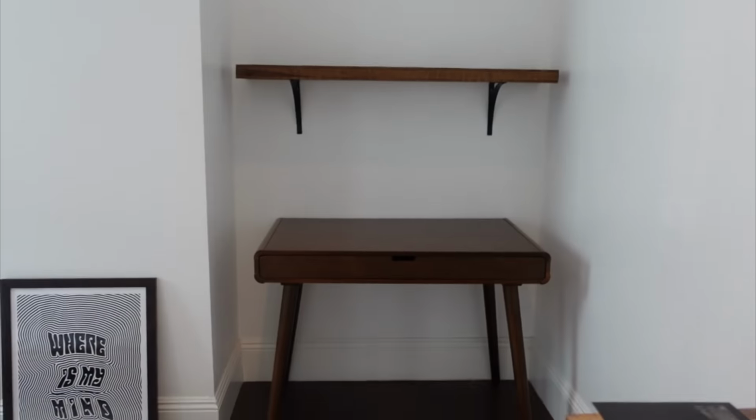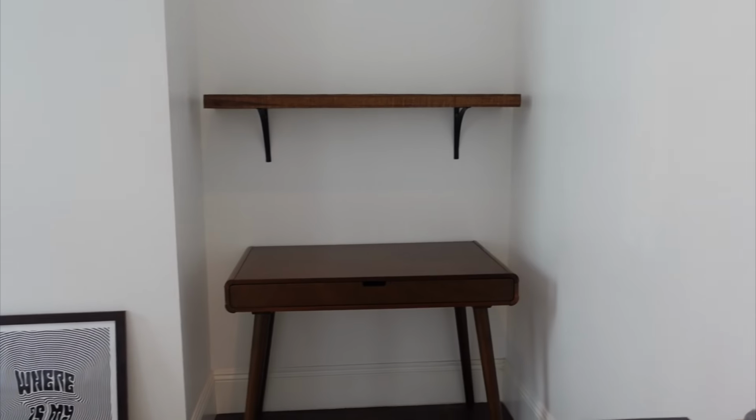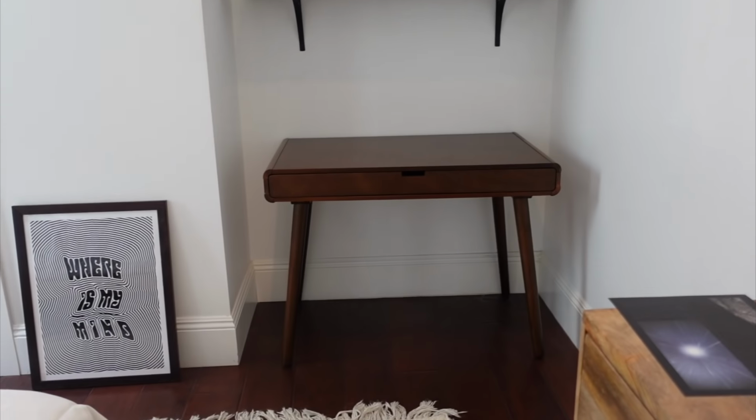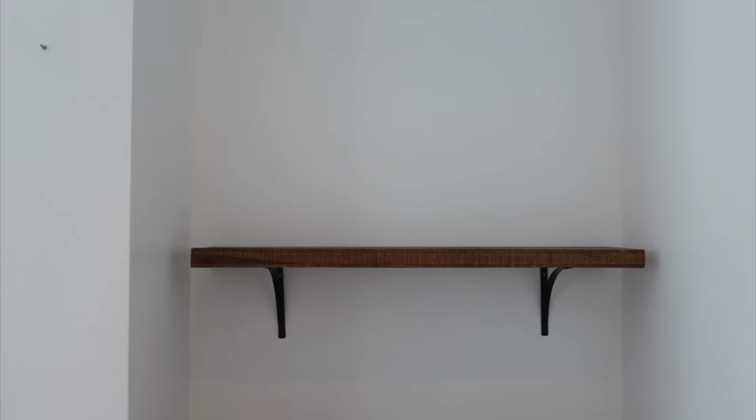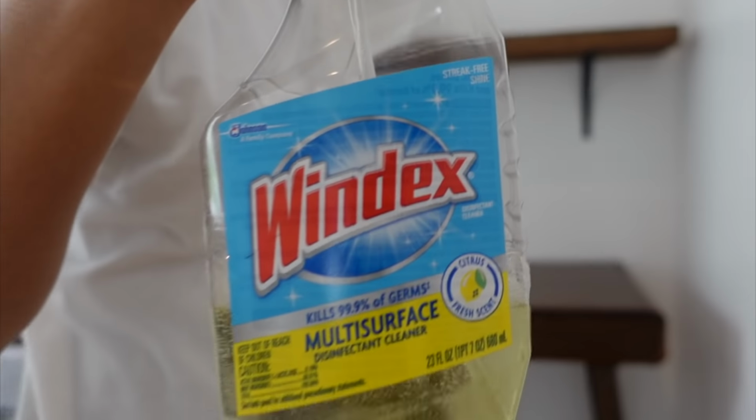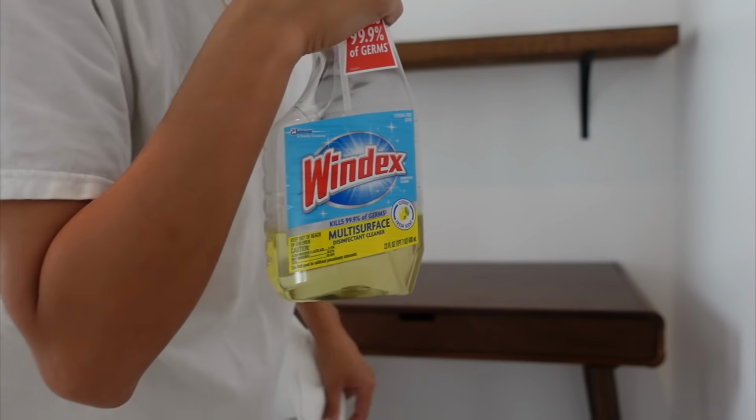Wow. Now I finished hanging the shelf. I love that it doesn't match. That's what kind of gives it the vibe. So I'm gonna wipe down the desk just because it's dusty from hanging stuff. And then I'm gonna start decorating it because it's time, honey. It's not Windex. I mean, it is Windex. It's multi-surface.